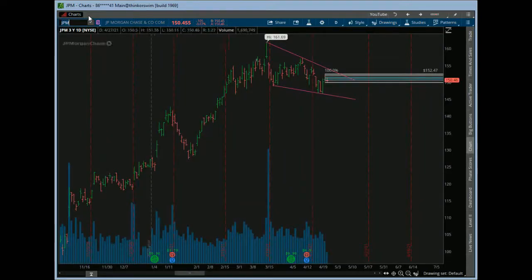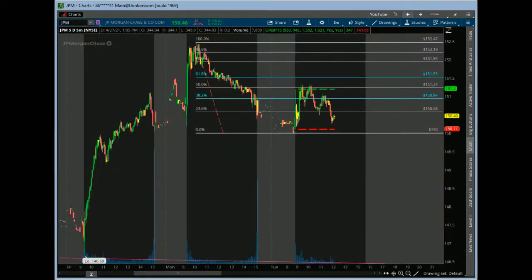JP Morgan also has been looking pretty interesting. This is one that intraday we talked about that had an opportunity for a little bit of a pullback, and we got that here too. So good stuff there on those.